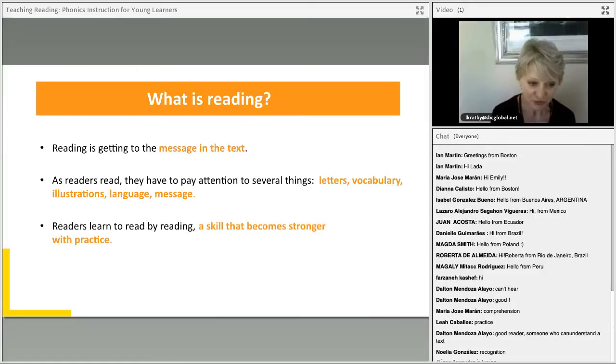You have to battle through many things. As readers read, they have to pay attention to many things, to letters. They have to be familiar with the letters. And the letters make words, therefore they have to be strong in the vocabulary. They look at the illustrations to see whether what they're reading makes sense. They use language structures that they are familiar with and therefore arrive at a message. So reading is getting to the message of the text.